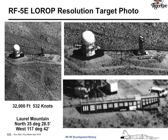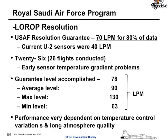The resolution range had no oblique targets, so Northrop set up their own targets, and we did so at the top of a mountain. And this is Laura Mountain near China Lake. We went into the Air Force when the Saudis bought this, saying that we will guarantee 40 line pairs per millimeter because that's what you're doing in the U-2. And they said, no, you're going to do 70. I said, we can't do 70. I said, that's a huge jump from what anybody else has done in the industry.